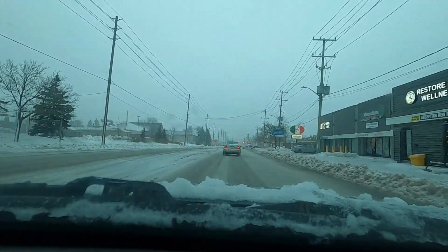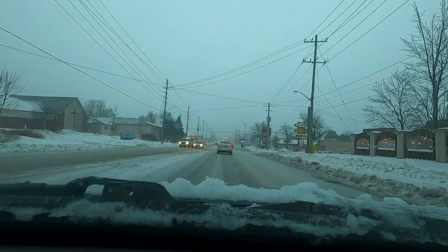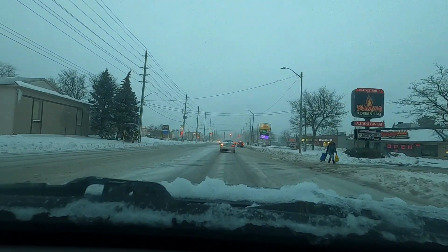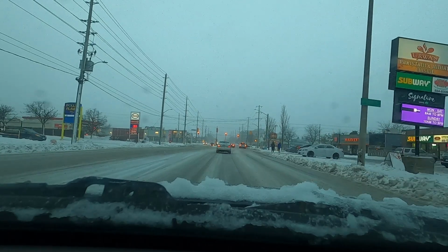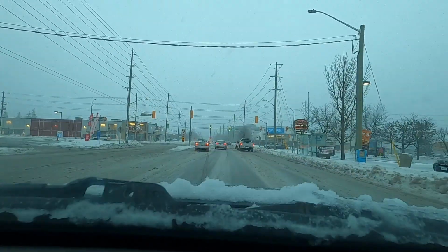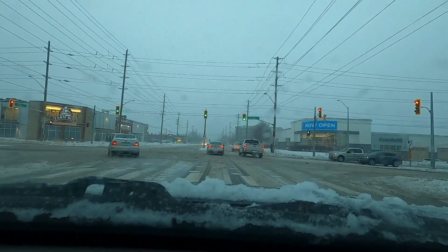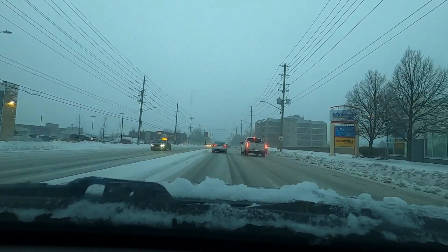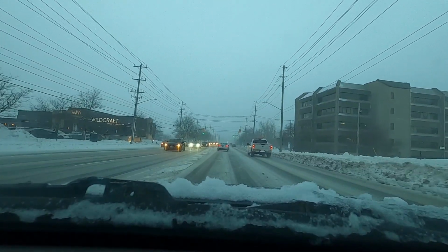You know what I might do is actually take you for a little trip on the highway out here too. That way we can document what the highway road conditions are. And then we'll end it with that. You know, this is pretty good. I actually didn't see any accidents. Minimal emergency vehicles. It looks like everyone's being pretty careful.